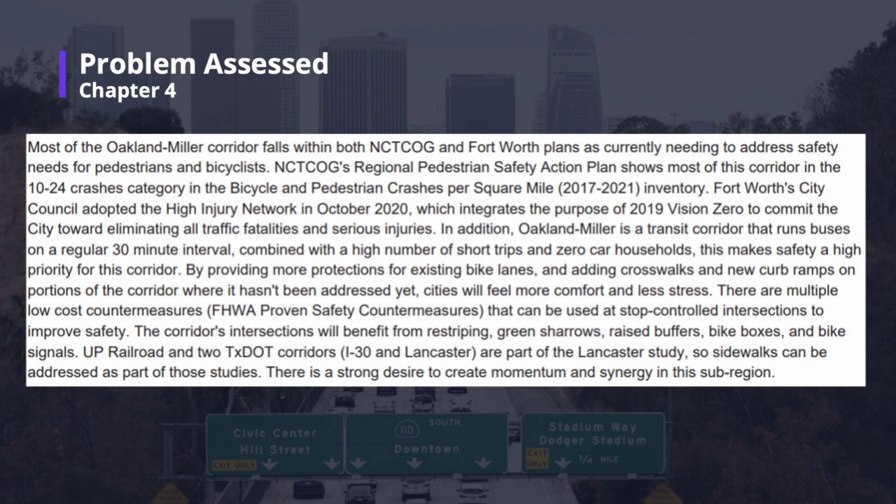So this is an example from one of the funding applications, which was successful. We funded it through our MPO, Metropolitan Planning Organization, for federal dollars. And we were able to talk about in our problem statement that most of the Oakland-Miller corridor, which is a corridor that we've scoped as an example for this, you'll see different elements in this project description that have come from some of the content in this chapter as well as previous chapters.